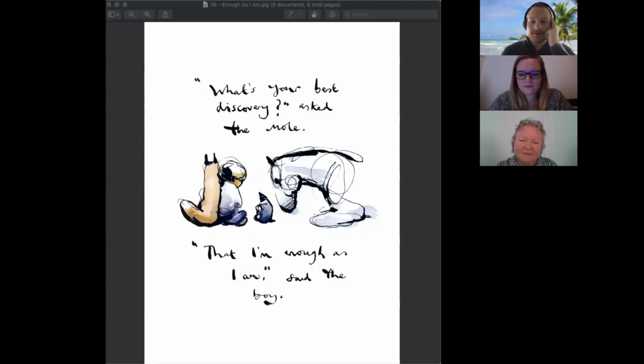"What's your best discovery?" asked the mole. "That I am enough as I am," said the boy. "I've realized why we are here," whispered the boy. "For cake?" asked the mole. "To love," said the boy, "and be loved," said the horse.